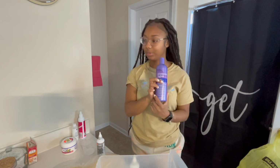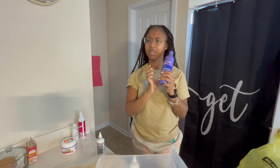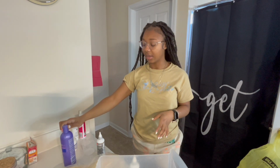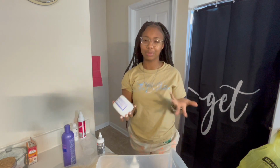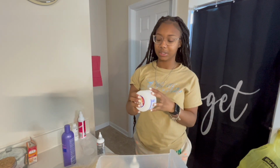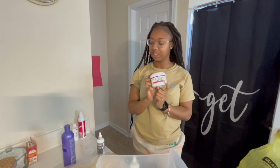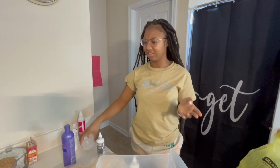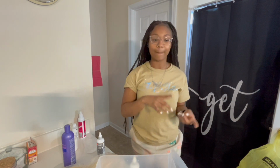But I got the purple shampoo because that's what it say you need to wash the hair in, since it's blonde. I normally use a generic brand shampoo because why waste your money on some high price shampoo, you know? Then I got this conditioner and a little bit of salt because I seen you're supposed to use salt. I don't know what it's for. I'll just try it. And I might style it.